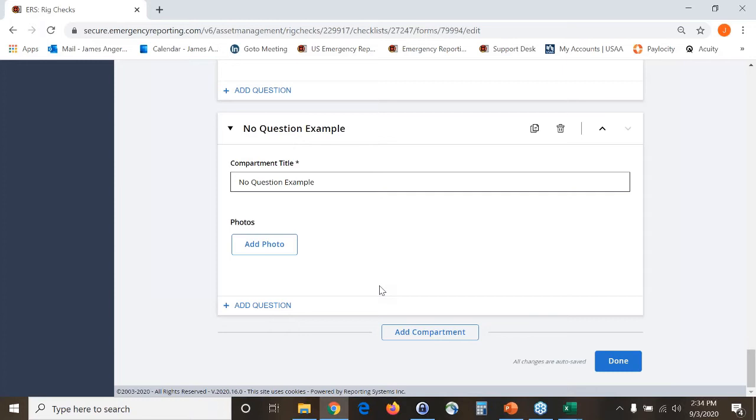You have to scroll through this slowly, especially if you have 8, 10, 12 compartments in there, each with their own questions. Take your time, run through here. One of the first things you want to do, count the number of compartments you have. Is it the same on the checklist?